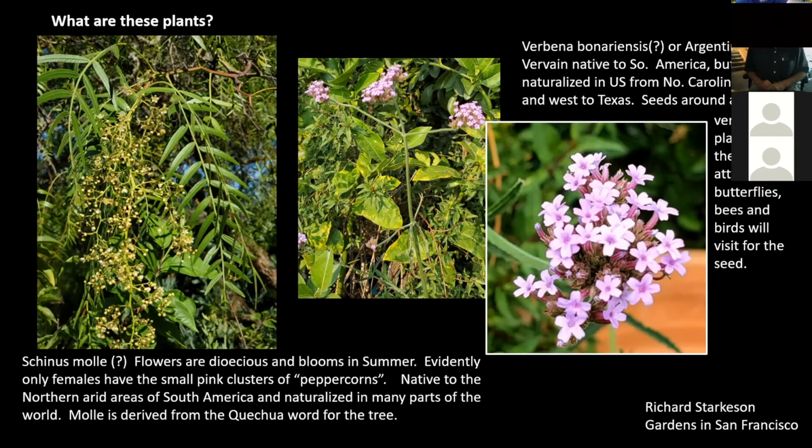Does anybody have any thoughts other than what I've put in? No, you're correct, Ellen. It's okay. A California pepper tree that is not native to California. It's actually from Peru. And then the Verbena bonariensis is South American as well, and it does come up from seed, just as mentioned there in the write-up. It can be kind of invasive in certain situations. The Schinus molle is on the invasive species list for California. It is definitely a no-no plant, but I love it.